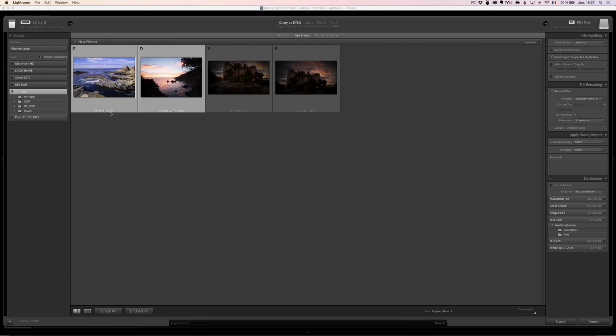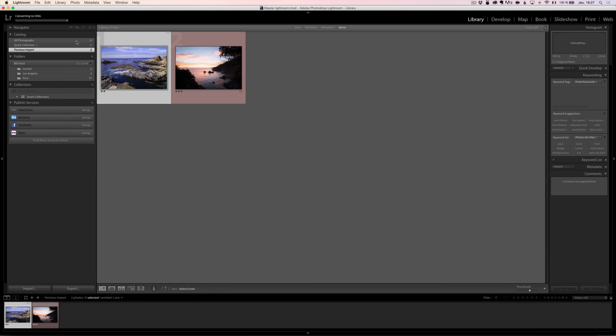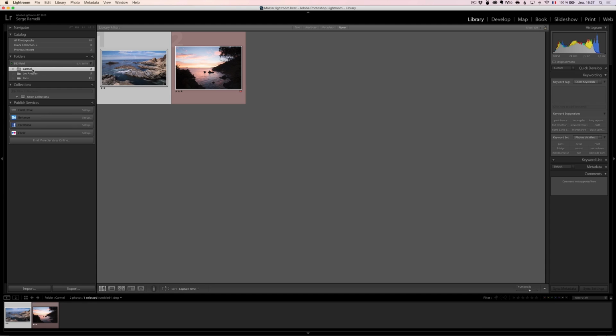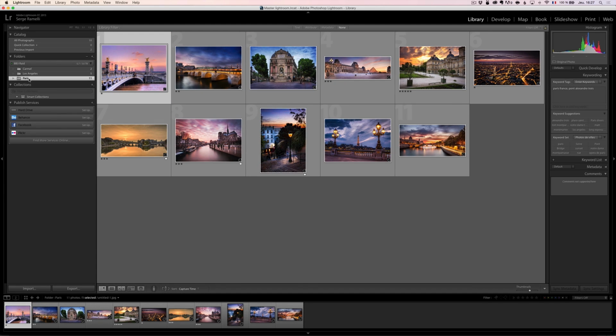Actually, this one is an RRW file, which is a Sony RAW file, and this one is a DNG file, which is fine. So I'm going to copy them. At the same time that it copies this one, it's going to be transformed into a DNG. Okay. And as I do that, now you can see there are 18 photos in my catalog, and you can see on my folder the structure is starting to become Carmel 2 photos, Los Angeles 5 photos, Paris 11 photos. Okay.